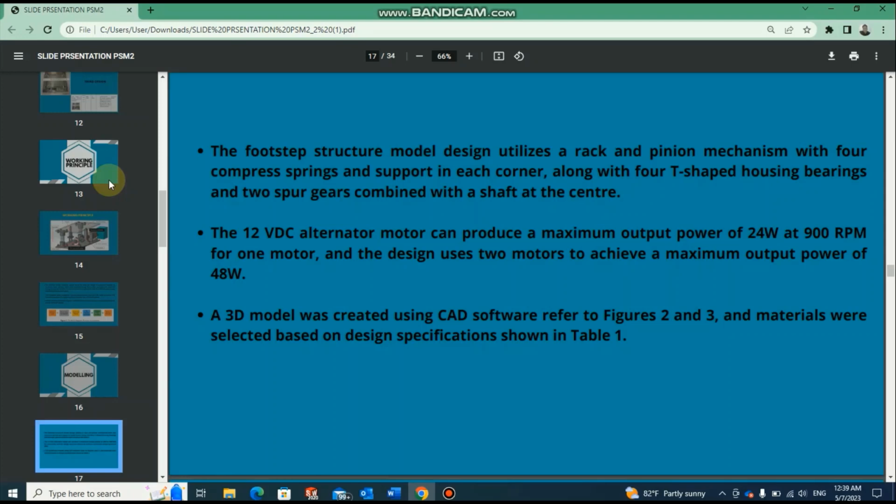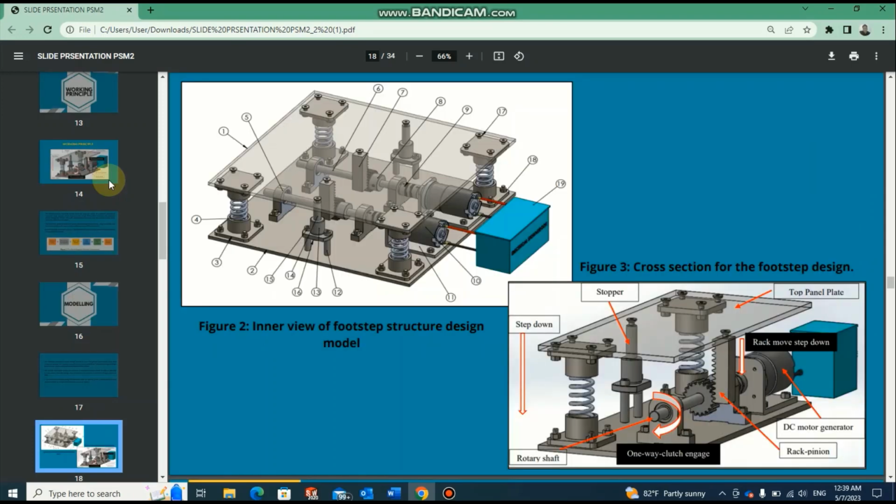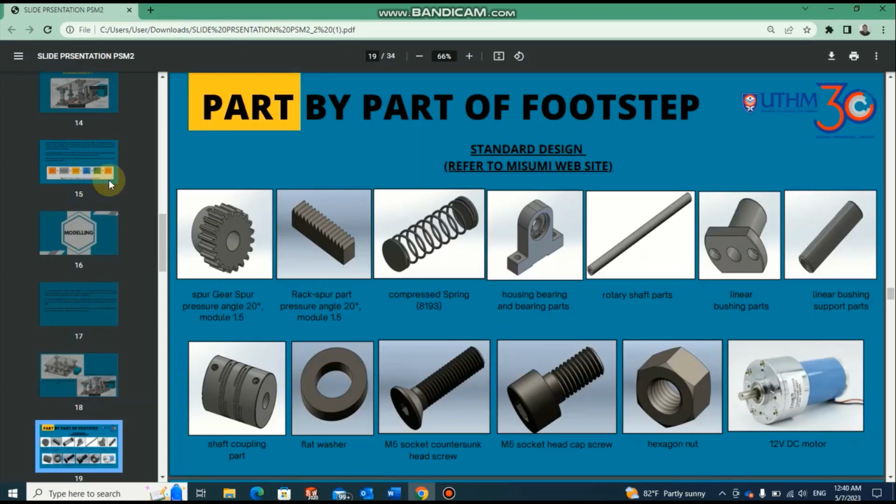A 3D model was created using 3D software, refer to the figure below, and material was selected based on the design specification shown in table 1. Okay, this is the design for the footstep overall. Okay, this is part by part of the footstep. We show all the part numbers and part names here.